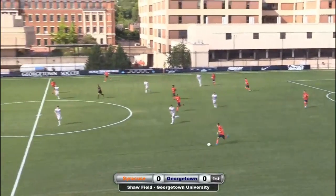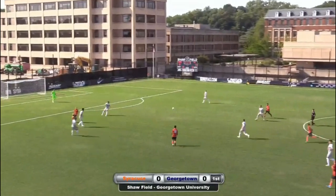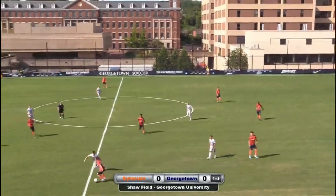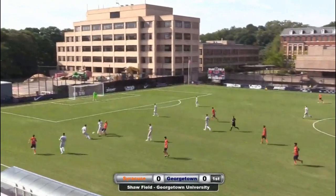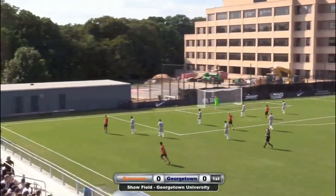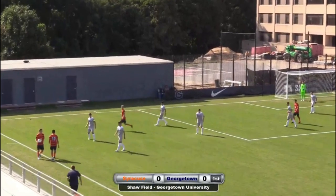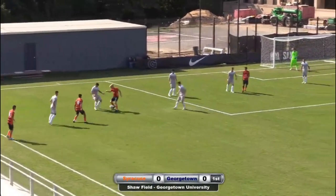Here's Goldhar, looking for the target player sorely. Can't find him. Georgetown a clear. And Tom, it appears Riviere playing very high when Georgetown gets up the field. Yeah, it's about that understanding about when he has to pinch in to give the space for Nealis coming up the right flank, but he's got to remember his defensive responsibilities as well.